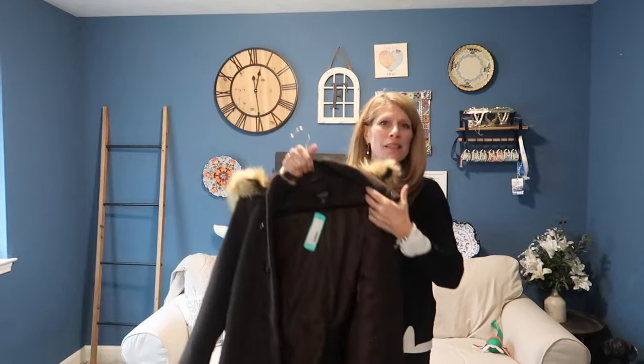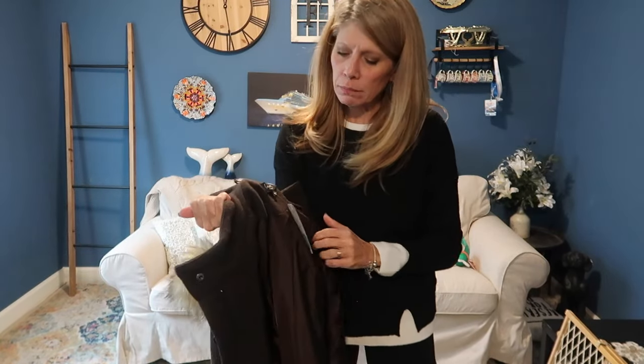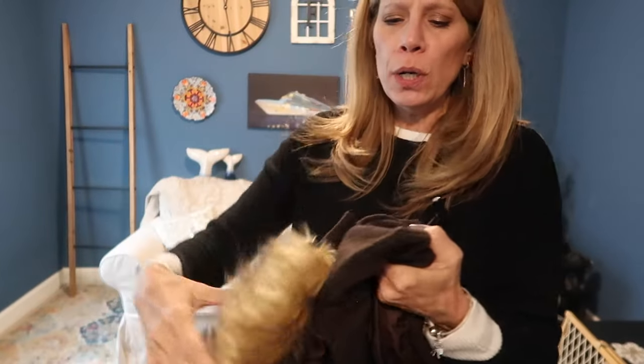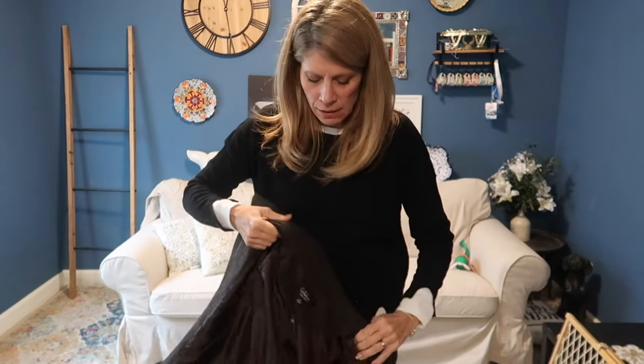Okay, so here it is. Let me pull you down just a little bit because there we go. Here it is. I didn't show you when this was in. See, tag's still on, same exact brand. This hood is removable, which I like. Those are not snaps, they're buttons. And the faux fur is also removable. Really like that. It's not something I realized when I bought it.